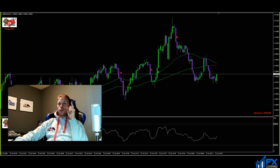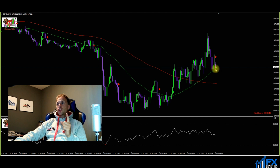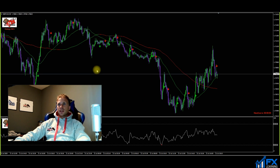I was also going to say on GBP CAD, on the 5-minute time frame, it has just popped a sell signal here. So I'm waiting for a buy signal to happen now on GBP CAD on the 5-minute time frame, because we've just crossed over here now. So the next buy signal I get on GBP CAD, I'm going to be taking that up for around 5 or 10 pips. We'll see what's happening there.